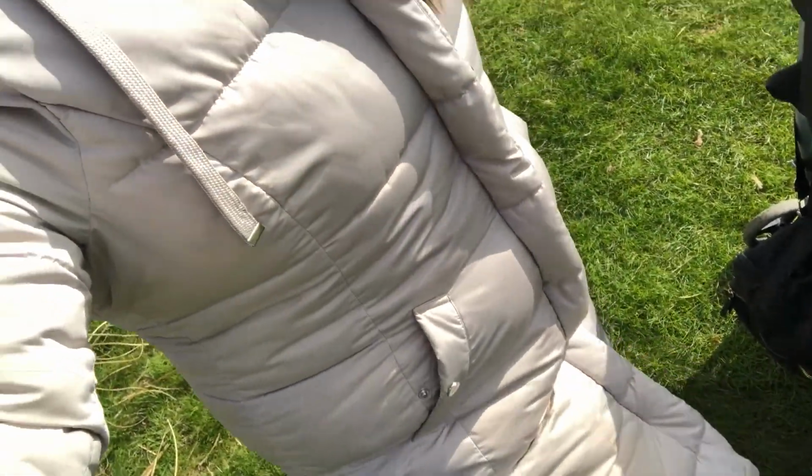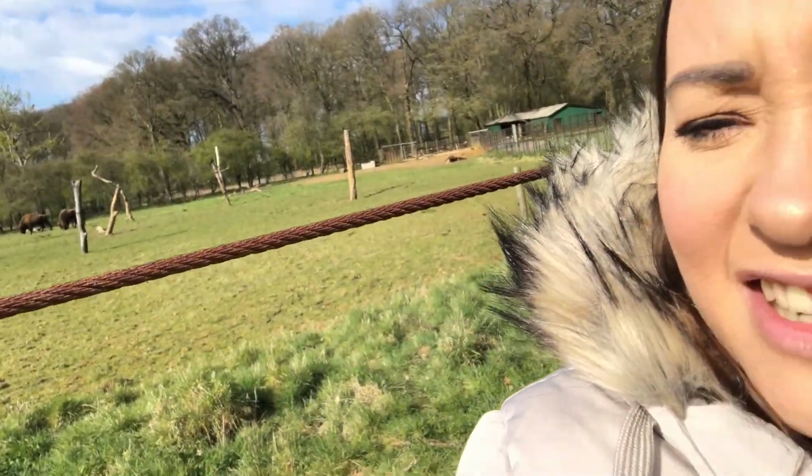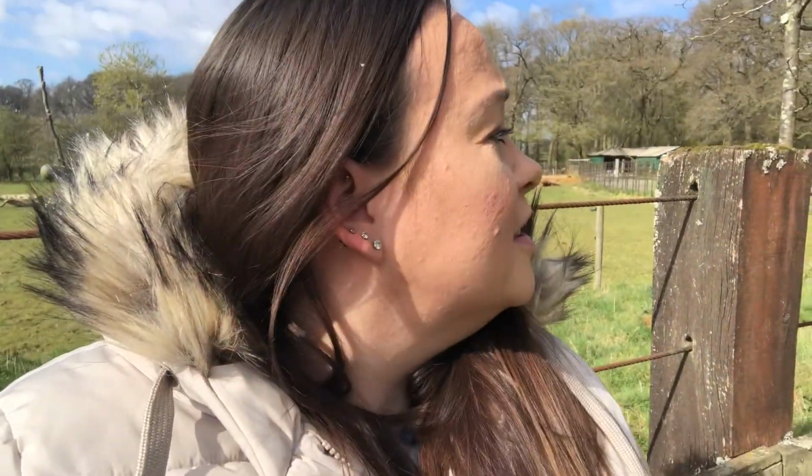Where should we go? Wow, the day has really brightened up. It's so nice. I bought this really big long duvet coat, expecting it to be absolutely freezing. But it's actually really nice. So hopefully we're in luck today. As you can see, there's a bison behind us. Oliver's running around, just past the chimps. I can just feel it's gonna be the best day.